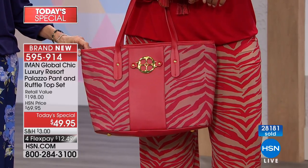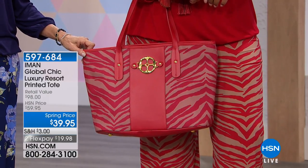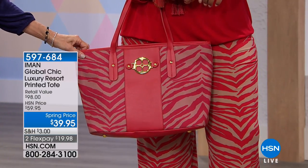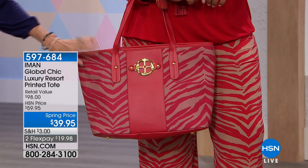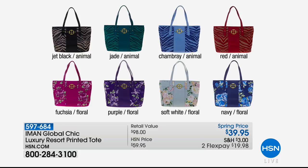Let me do this now, because I think we have maybe 100 left in the colors that are remaining in the tote, and this is a phenomenal bag. And there it is, $39.95, 597684 for the tote. And we don't have all the colors. Well, I know we don't have fuchsia, so I know that one's gone. So you can just check in.